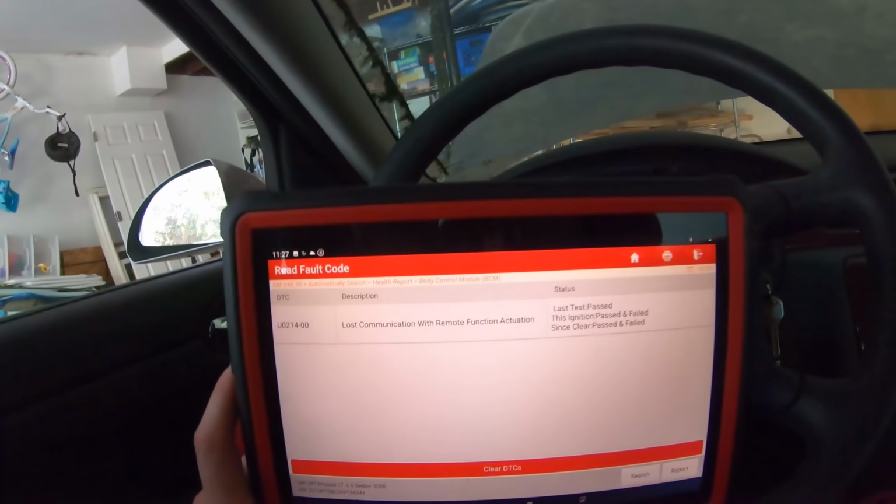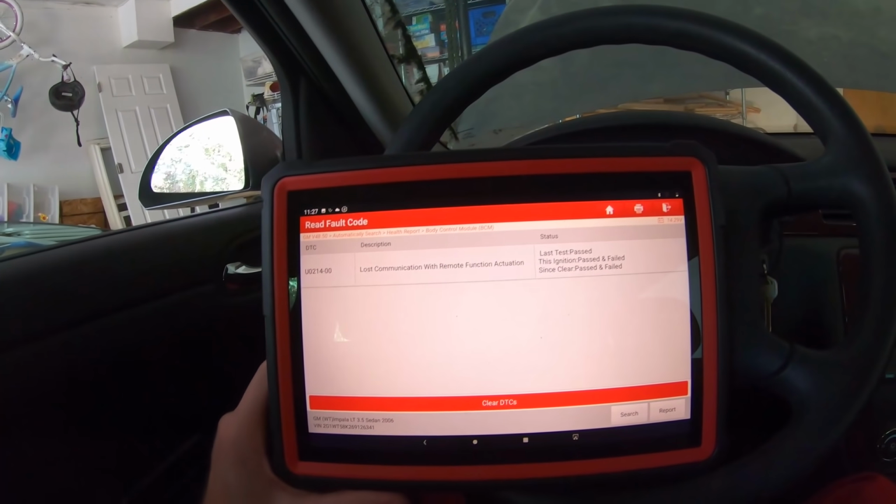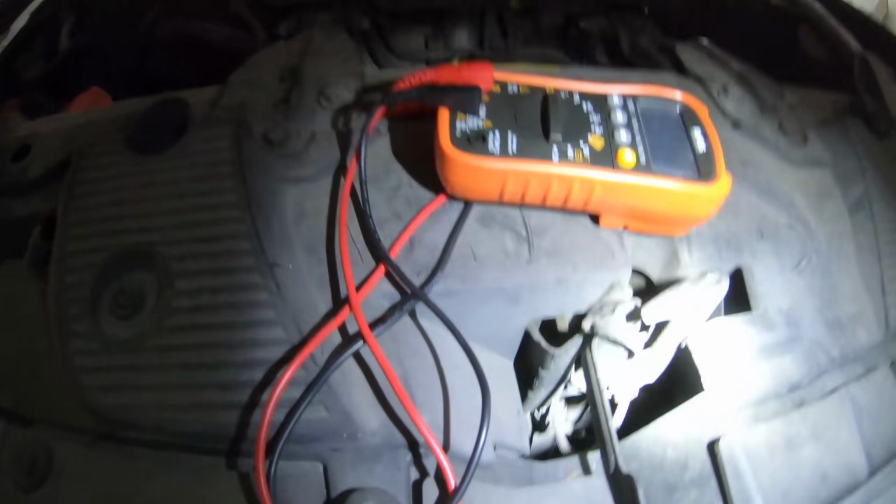We will now head up front and test for a parasitic draw. All right, so here we are. I was actually just called over by a neighbor.